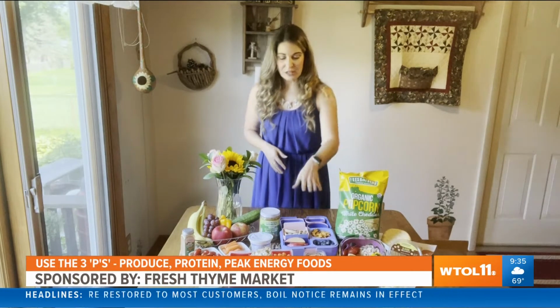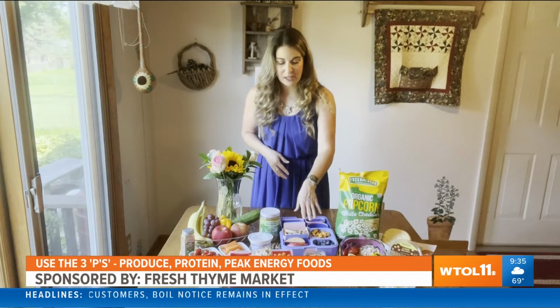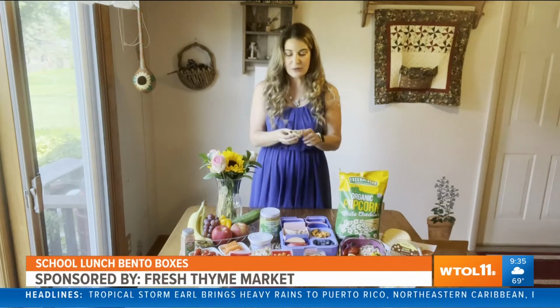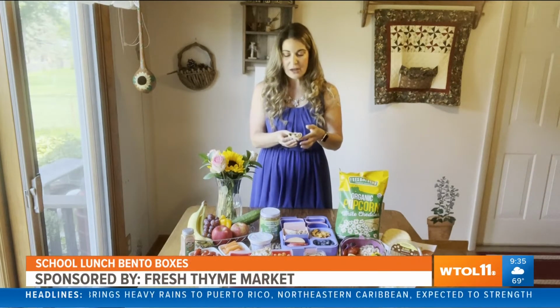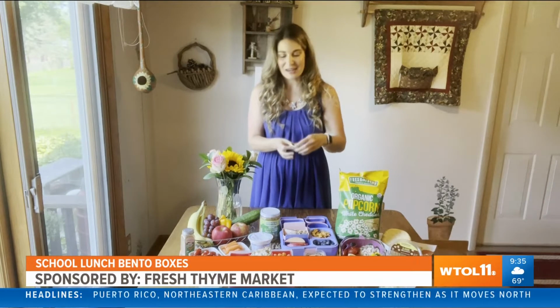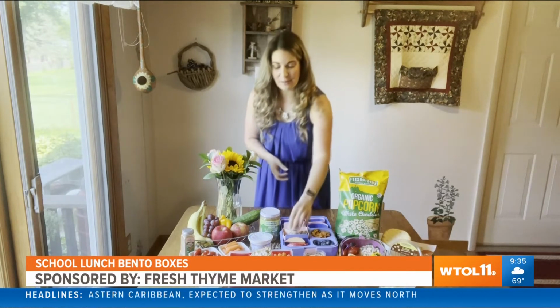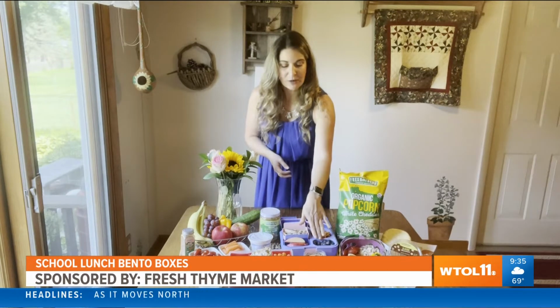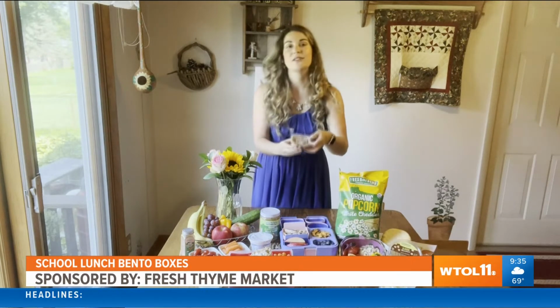So here we have a bento box for our littlest kids. This is preschool to second grade. I made these great protein-packed pinwheels. They have peanut butter, whole grain wrap, and a little bit of cinnamon and bananas. They're bite-sized, so they're easy for them to eat. For my produce, I have colorful red apples and blueberries, and I've actually created this great little dip.